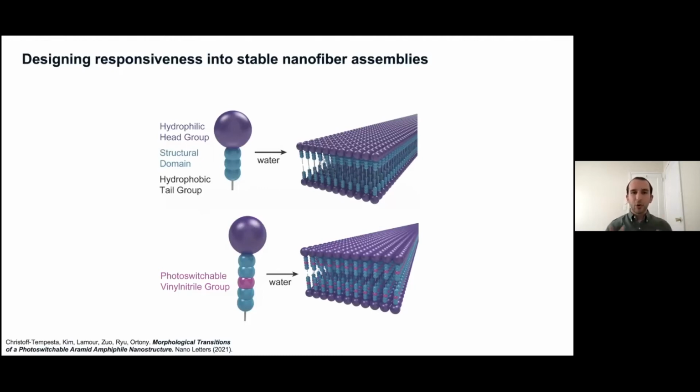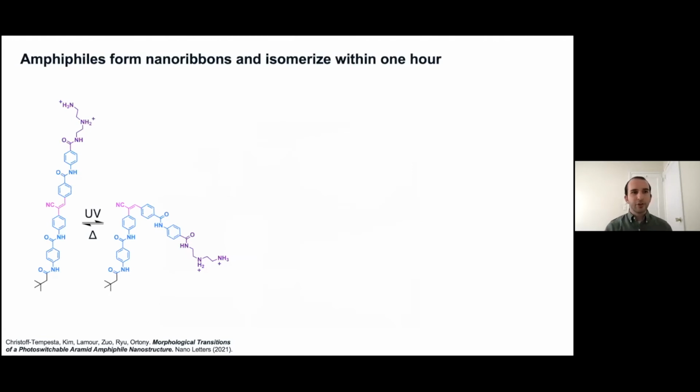And we thought if we incorporated a photoswitchable group into the middle of this structure, which under UV irradiation changes the nature of the molecule quite significantly, or the geometry of the molecule, then it might be able to break apart these assemblies. So we synthesized this molecule shown all the way on the left, where from bottom to top, we keep a short branched aliphatic tail. We have these Aramid repeat units to provide that structural stability in blue. We have a cationic head group in purple. And what we've added in the middle of this structure is a pink photoswitchable vinyl nitrile group.